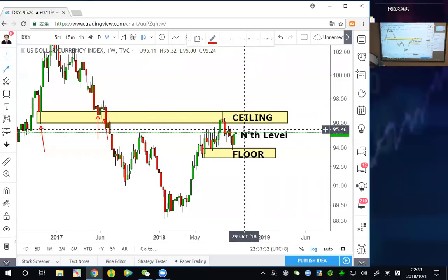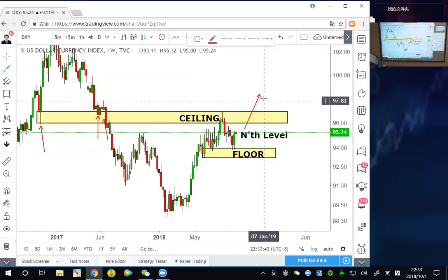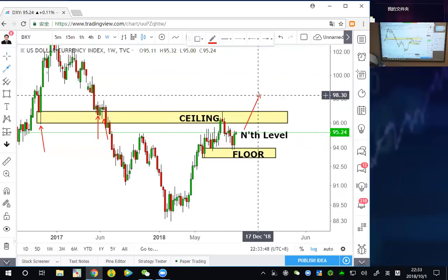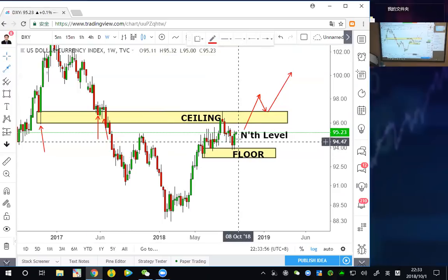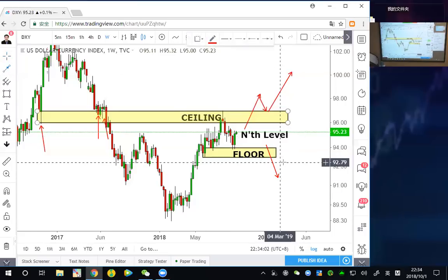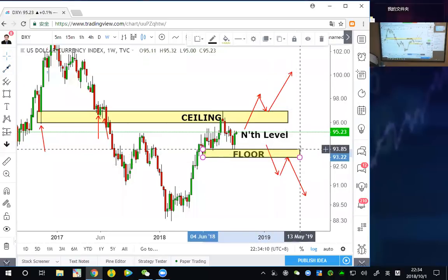And what happens if the ceiling is broken? What can we do? Not say go up. Whether it goes up doesn't help us in trading, but we have to trade the pullback, right? We have to trade the pullback. Yes, look for a retest. What happens if the floor is broken? Whether it's going down doesn't matter, but how are you going to take the action? Wait for a bounce. Yes, you're right.